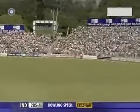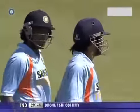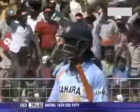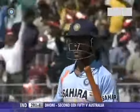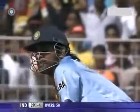And he's looked for the maximum and he's got it. What a way to sign off. First six of the innings coming in the last ball of the 50th over. And 50 it is for Mahendra Singh Dhoni, the captain. He's played a superb innings. Half century coming in quick time. Just 35 balls, 5 fours and a 6. And India have finished off very strongly indeed.